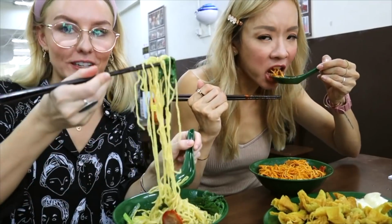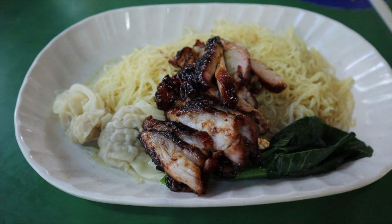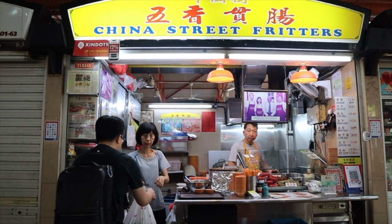So one of the big things in Singapore is food. Yes, bring your appetite. Food is reasonably priced. So if we're talking about local hawker food, so affordable. You're talking $5 or less for a full meal. An absolutely delicious meal. Any Asian cuisine that you could possibly think of, they will have it.